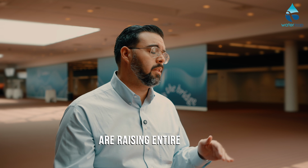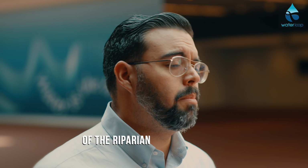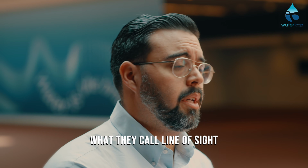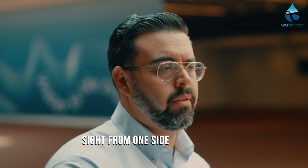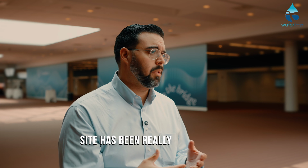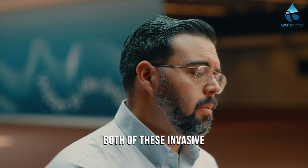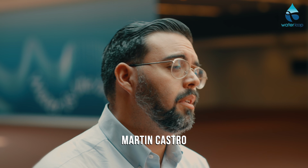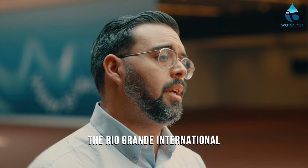So they are razing entire areas of the riparian zones along the border on the river just to get what they call line of sight. So that's just line of sight from one side of the river to the other. And this beautiful site has been really impacted by both of these invasive plants and really destructive land management practices. Martin Castro, Watershed Science Director at the Rio Grande International Study Center.